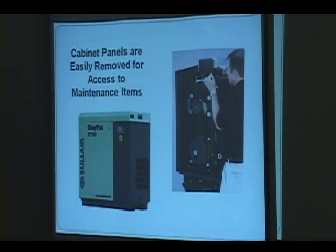The cabinet panels, the roof, the side, and this end over here come off in order to be able to service. It is a belt drive machine. It's the only belt drive machine that Sullair makes.